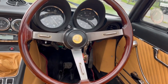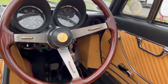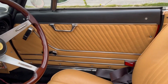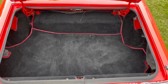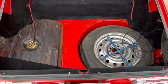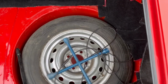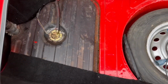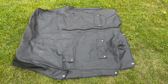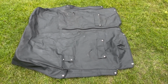Just 91,000 miles showing. As I said, she's only done 3,000 miles since 1998, but the previous owner has kept it up mechanically. The local fellow near him looked after it for him. The boot has been trimmed in the Wilton carpet as well. And lifting the rear mat, we can see the wheel well, nice and solid, along with the fuel tank. Comes with a new unused tonneau cover that's never been fitted. The clips on the bodywork need to be installed.